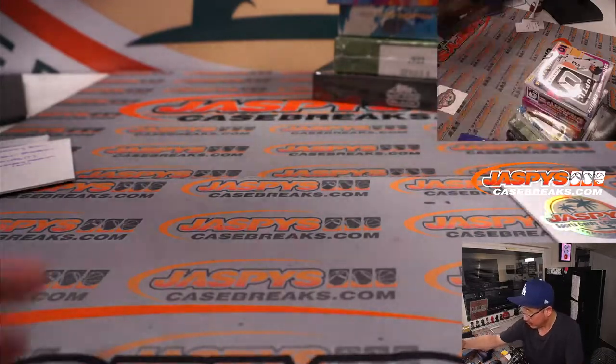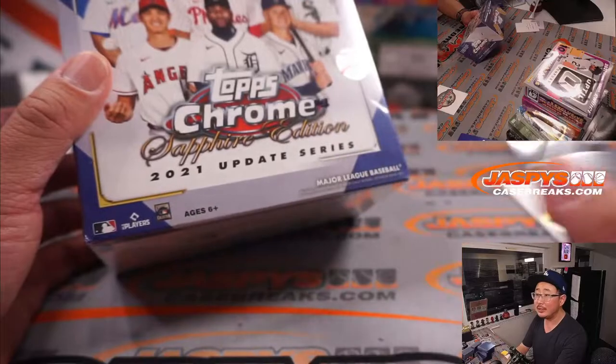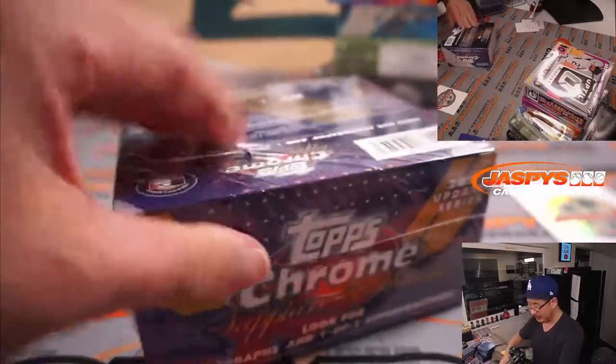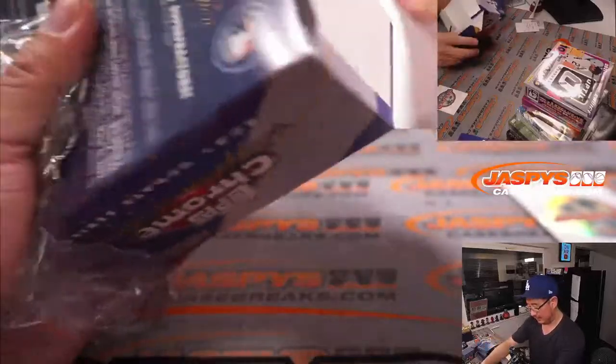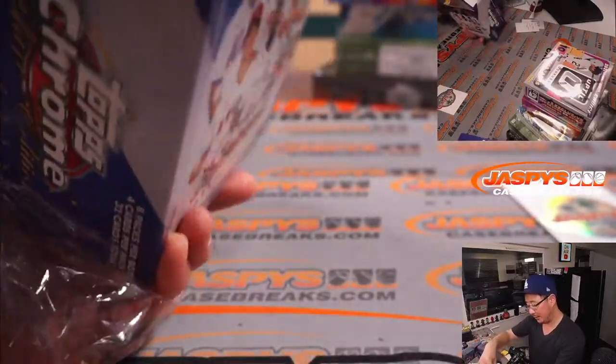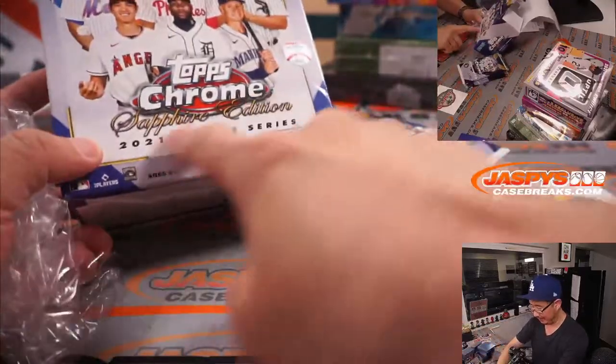All right, now let's maybe some Sapphire. 2021 Topps Chrome Baseball Sapphire Update Series Sapphire. It's Topps Chrome Baseball Update Series Sapphire Edition. Or Sapphire Edition updates.